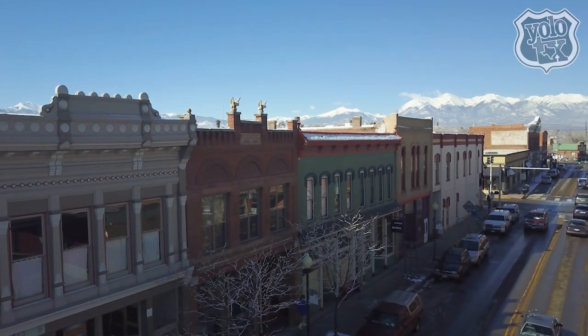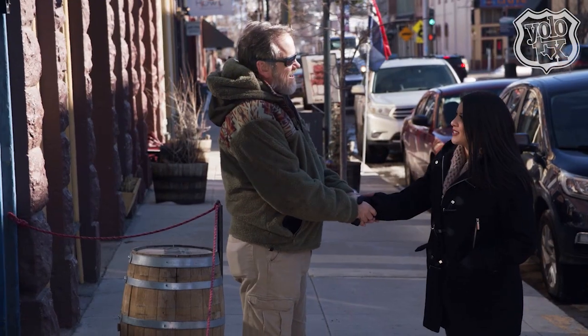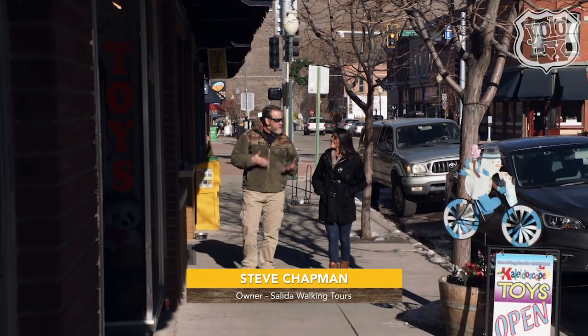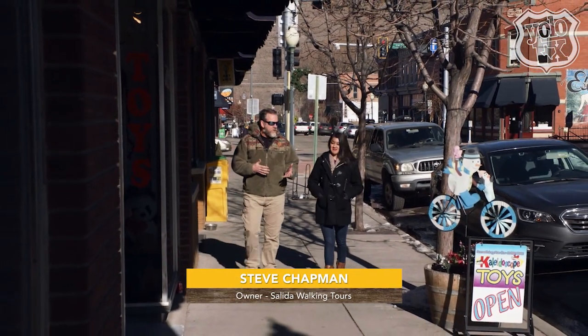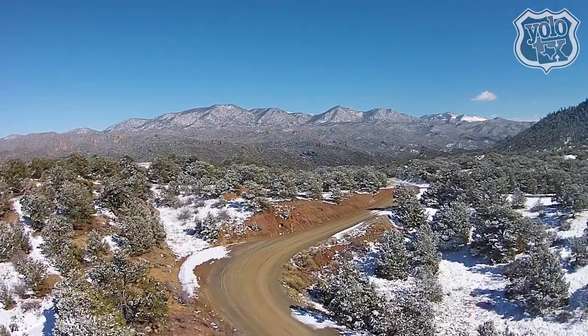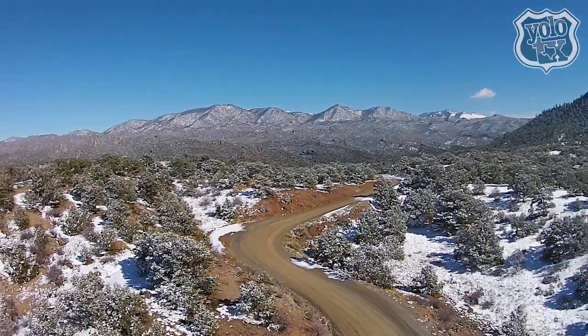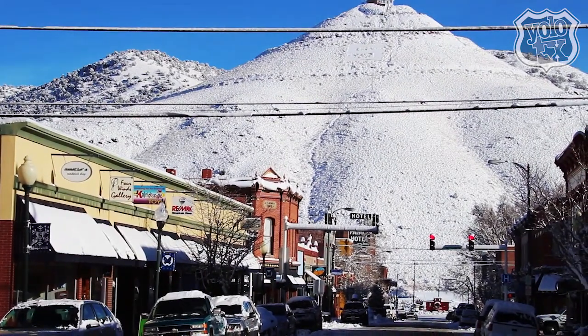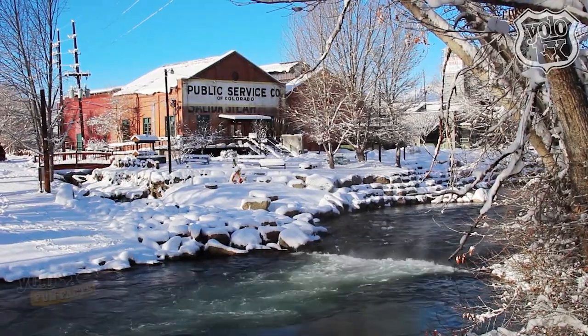To give us a tour of downtown Salida, we met up with Steve. Salida actually started out as a boom town that was created when the railroad came here. And the railroad came to help service the mines. So once the original pioneers came in, Salida grew up very quickly. And it kind of transitioned as Salida kept growing to what's happening today. It's a wonderful tourist town.